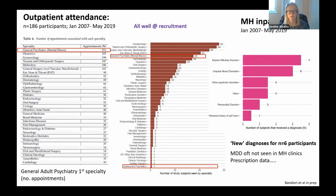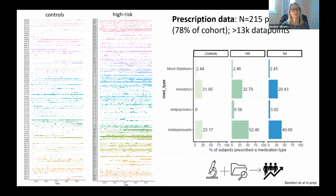So we referred to the prescription data from this sample. And this was much fuller than the other outpatient and inpatient data. So we had prescription data on 215 of the participants, which is almost 80% of the cohort, with around 13,000 data points. And the panels on the left for the controls and the high risk, I think just demonstrate nicely the richness of the prescribing data through the years. So each row represents an individual with the prescribing data, obviously demonstrated as the points along that pathway from 2009 to 2019.